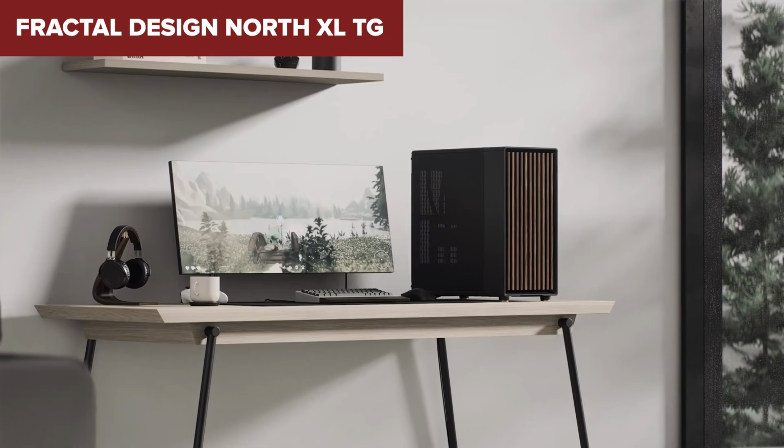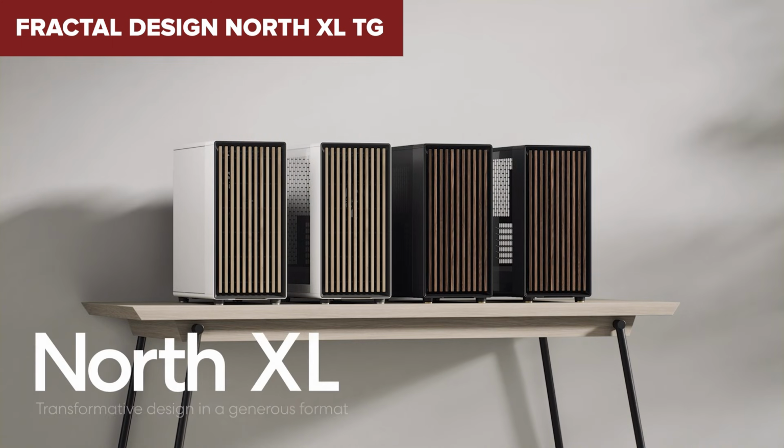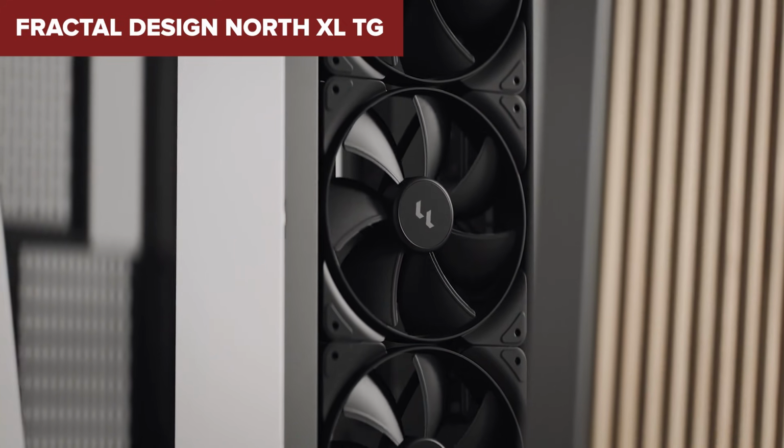For cooling, the case is well ventilated, and the inclusion of built-in dust filters helps keep things clean. The front I/O has a USB 3.2 Gen 2 Type C port, 2 USB 3.0 ports, and an audio jack for easy access to peripherals.